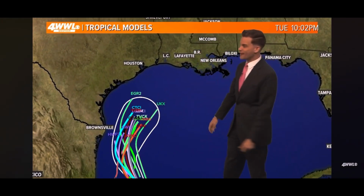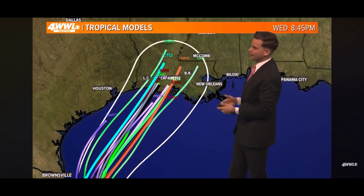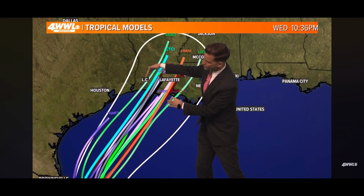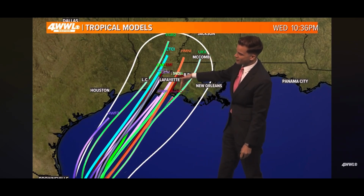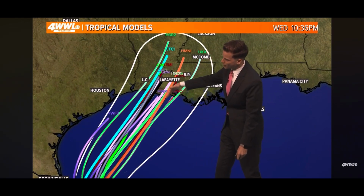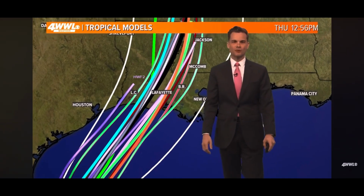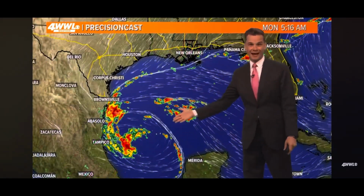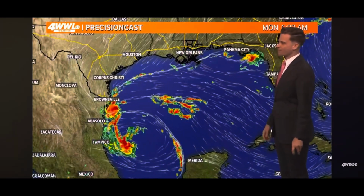It's not really until Wednesday that it gets a kick from an incoming little trough of low pressure, and that pulls it up into the region. You can see your models there split between Lake Charles and Lafayette, and we've had a few high-resolution models trending more so into St. Mary and Terrebonne, so watching that very, very closely. But anyway you slice it, it puts us on the east side of a landfalling hurricane by Wednesday.